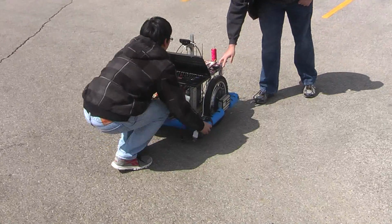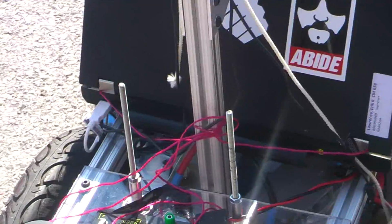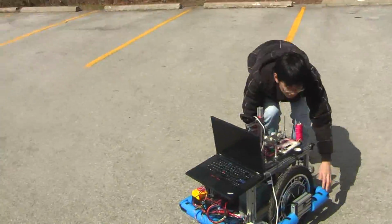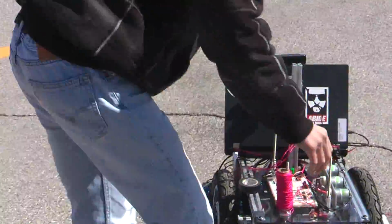So we're just going to do some tests real quick to see how well the GPS can influence the movement of the robot. Okay, so we're back out here. We went inside briefly because during one of the tests, the laptop kind of fell off the robot and is still trying to start up back in the Myers building.